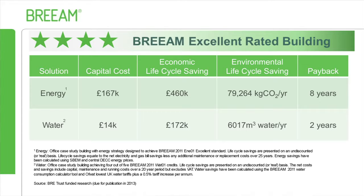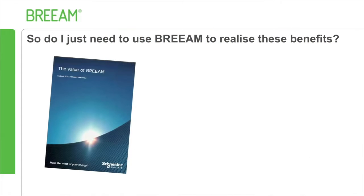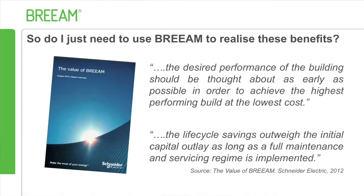It was also shown that designing to a higher level of BREEAM performance for water efficiency can pay back within just 2 years, deliver financial savings on the water bills thereafter, and save over 6,000 metres cubed of water per year in the process. A 2012 report by Schneider Electric on the value of BREEAM looked into the benefits felt by all parties involved in the construction process and concluded that life cycle savings that come with BREEAM certification do outweigh the initial capital outlay.